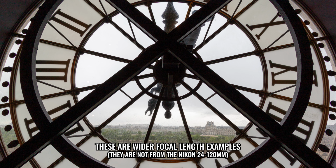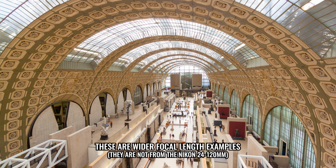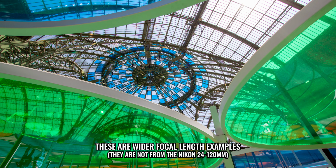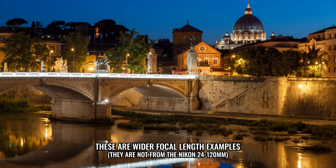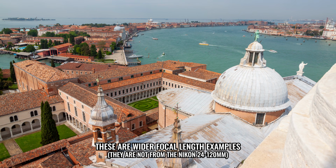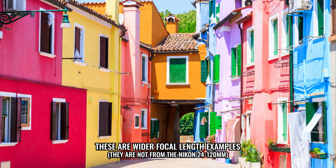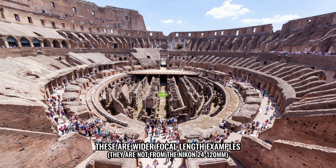When I was in Paris, I went inside places like the Musée d'Orsay, the Grand Palace, and I'd rather have that wide focal length. And when I was walking around places like Venice or Rome in Italy, I'd also want a wider focal length for those tight spaces and walkways to get wider angles for things like the Colosseum and St. Mark's Square.